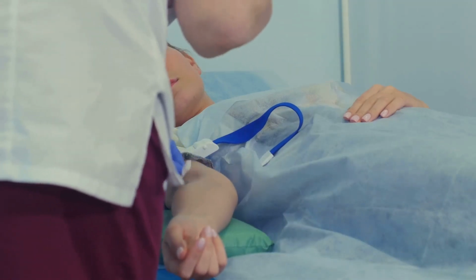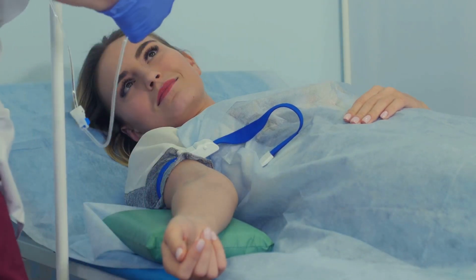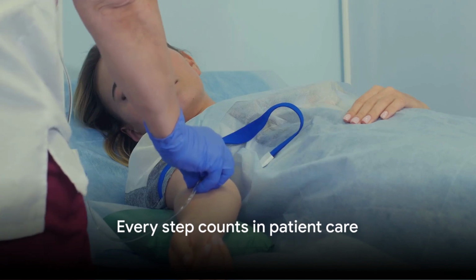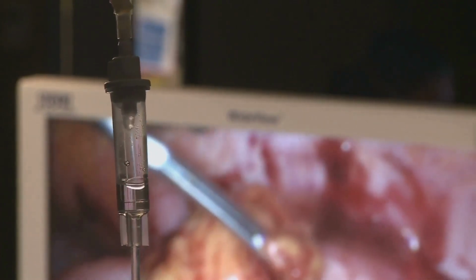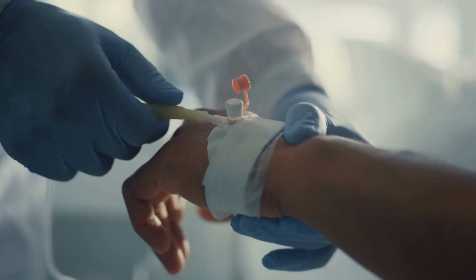It is not just about inserting a line into a vein, it's about ensuring that the patient receives the best possible care. We hope that this video has provided you with a comprehensive overview of the procedure. Remember, every step counts, from choosing the right site to post-procedure care. And while technology like ultrasound can guide us, the human touch, the attention to detail, and the commitment to patient welfare are what truly make a difference.